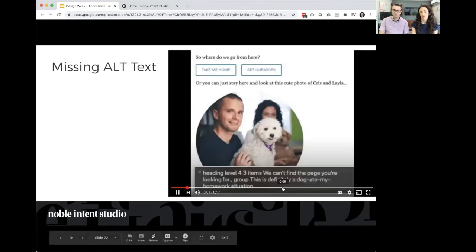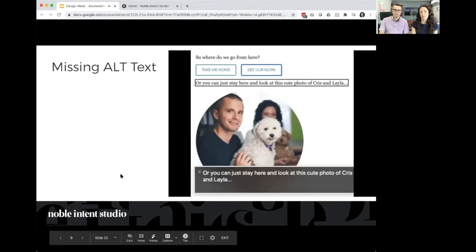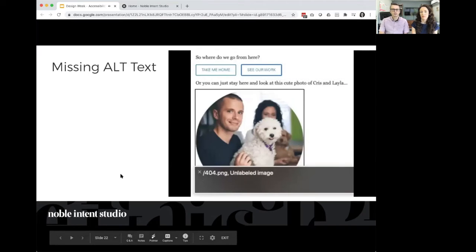Heading level 4, 3 item. Or you can just stay here and look at this cute photo of Chris and Layla, /404.png, unlabeled image.